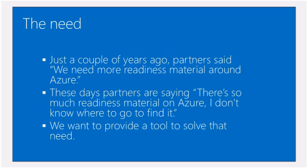Just quickly to tell you about the need, and truly I only have 2 slides, so I'm going to show you the 2 slides and then we'll do a quick demo, and if there are any questions, happy to take those. Just a couple of years ago, we heard from partners that there wasn't enough readiness material around Azure. People said they couldn't find what they were looking for, it just didn't exist, and so on. And these days, what we're hearing from partners is that there is so much readiness material on Azure that they don't know where to go to find the readiness material that they're looking for. So the idea of the tool that I'm about to show you is that we want to solve that problem.